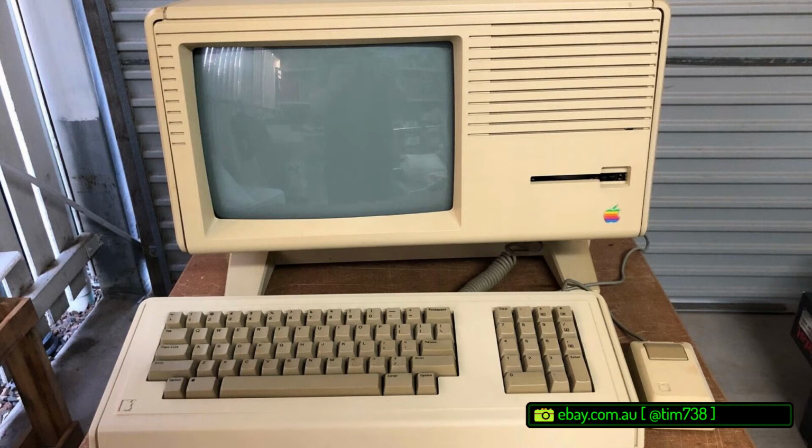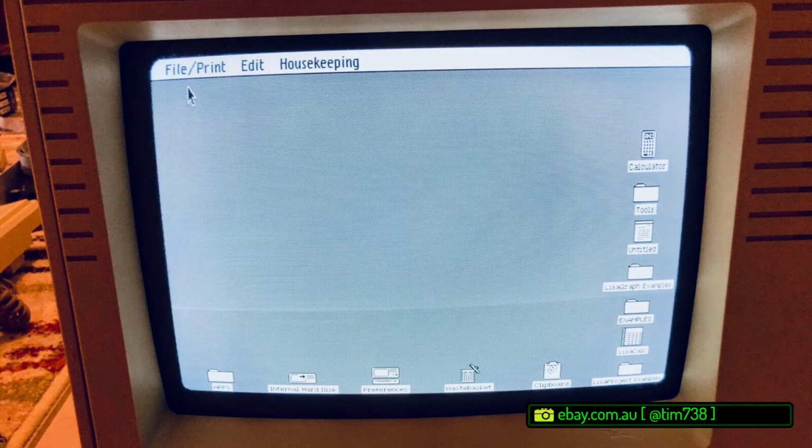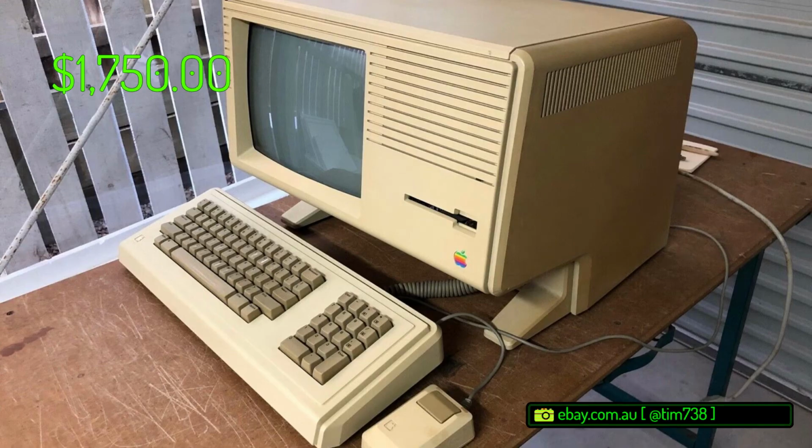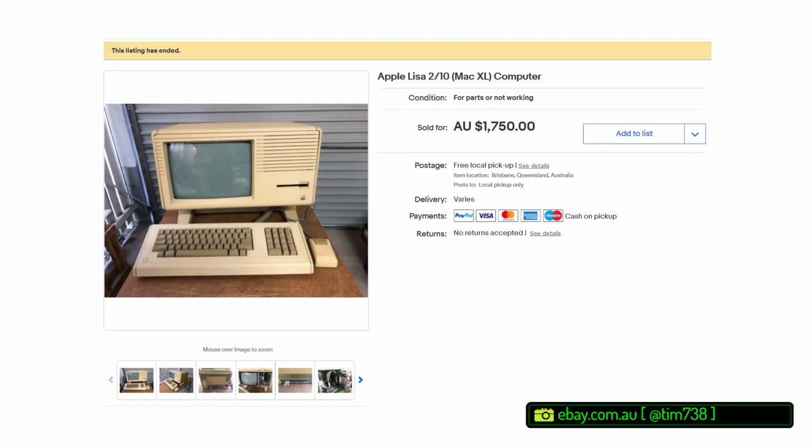Introduced a full year before the original Macintosh, Apple's Lisa was the first computer to bring Xerox's pioneering graphical user interface to the mass market. Selling just 10,000 units during its 2-year production run, the Lisa has now become one of the rarest and most desirable early Apples. This example sold on the 27th of June 2020 for $1,750 buy it now, just 72 minutes after listing.